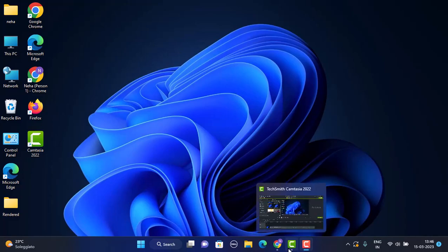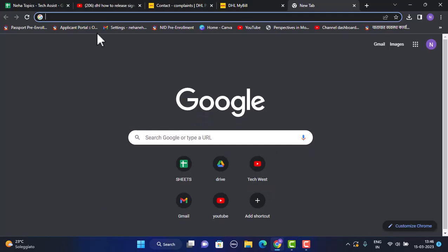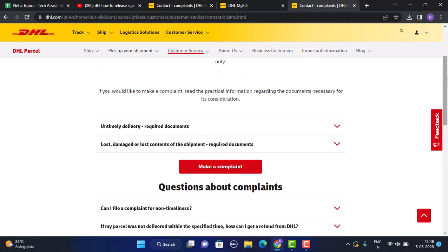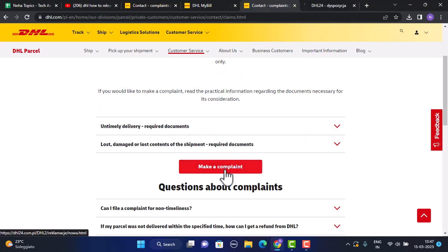Now, the other thing you can do is type in a report. For that, you need to open up your web browser and then on the search box type in www.dhl.com customer service/contact. On this interface, you'll be able to see all of the information. In order to submit a report, click on make complaint, which is right at the bottom.